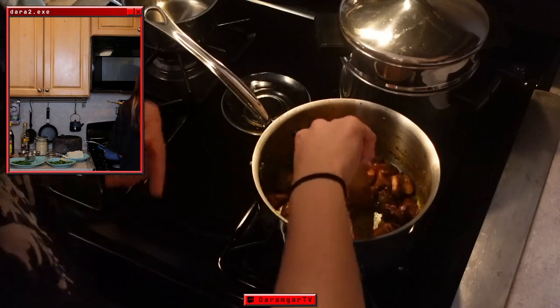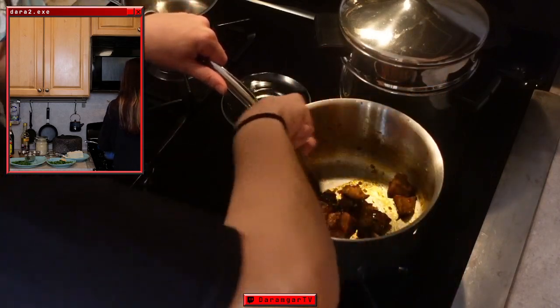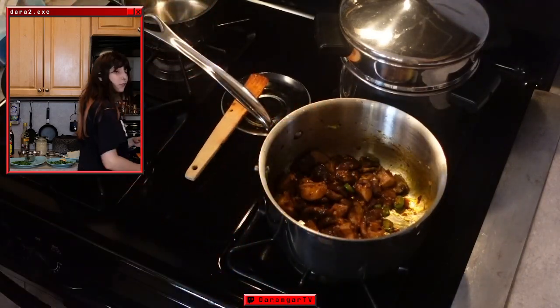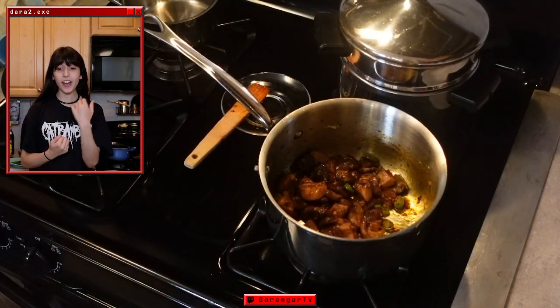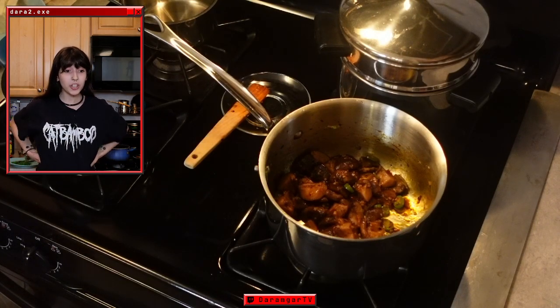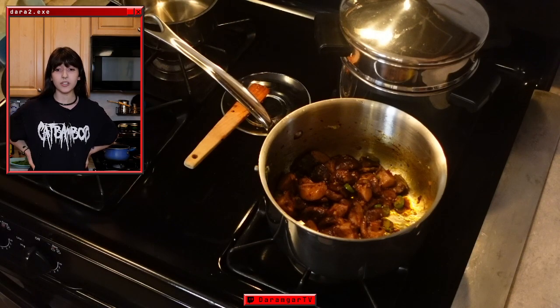Nice medium-high heat or so at the moment. Keep scraping up the bottom, keep it all going. And we are now left with this incredible pot of aromatic, really, really delicious stuff, okay? Is this a cooking speedrun? Not really. This process just has to take some time.